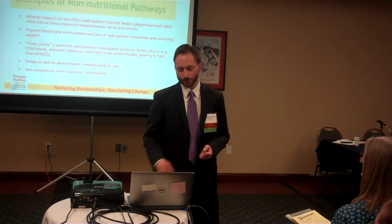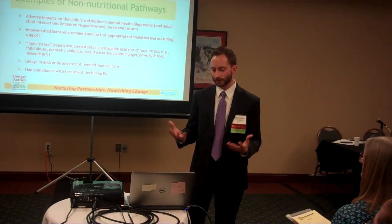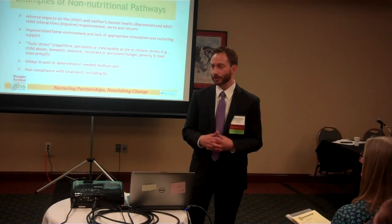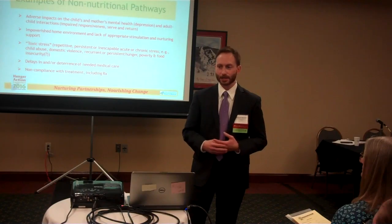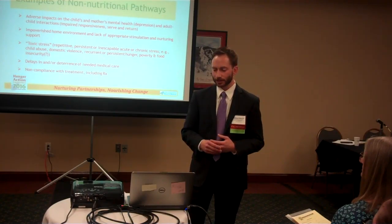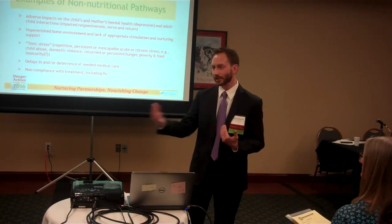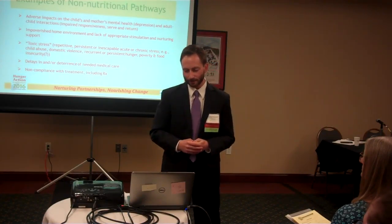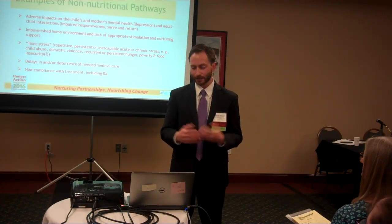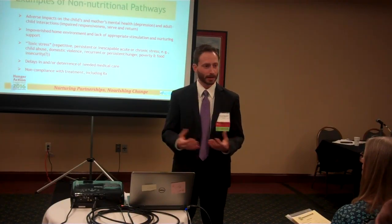And the non-nutritional pathways in which food insecurity impacts health, these are sort of the social sphere, the adverse impacts on the relationship between mother and child. There's this thing called serve and return. It's incredibly important for early child development. And if mom is worried about where the next meal is going to come from, then there's not as much serve and return attention being paid to the child, and that's going to have negative effects. There's an impoverished home environment, lack of appropriate stimulation, nurturing support.